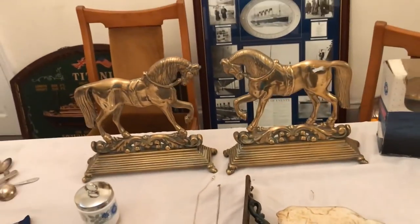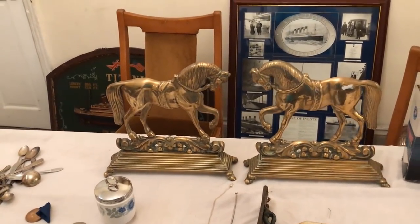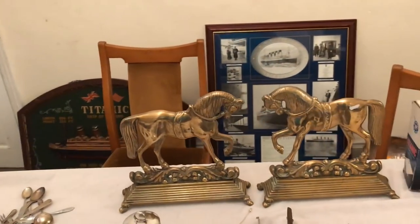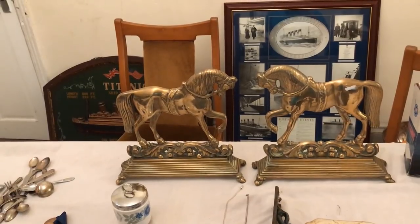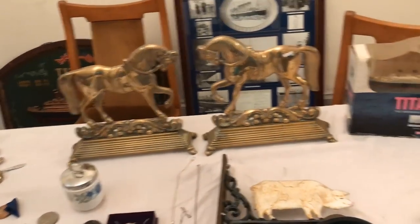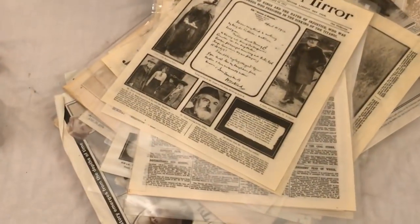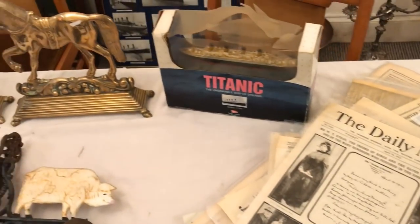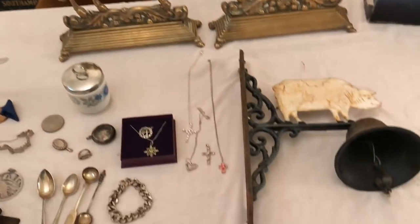They didn't come in for nothing though, guys. I paid £15 for them. They were almost the dearest thing I bought on the day. The only other dearer piece was the Titanic. But what a super haul, guys. Oh my God. Really, really happy for a day in Gelligaer.